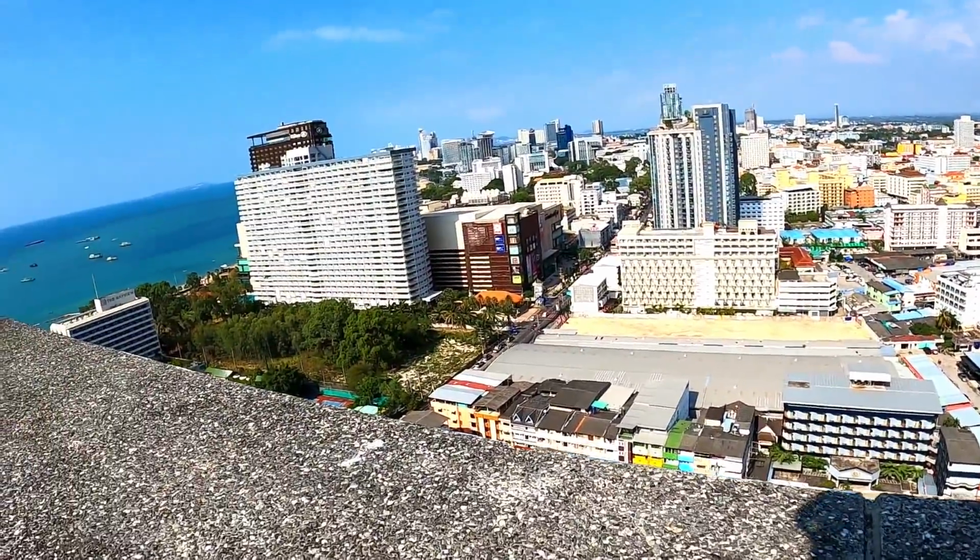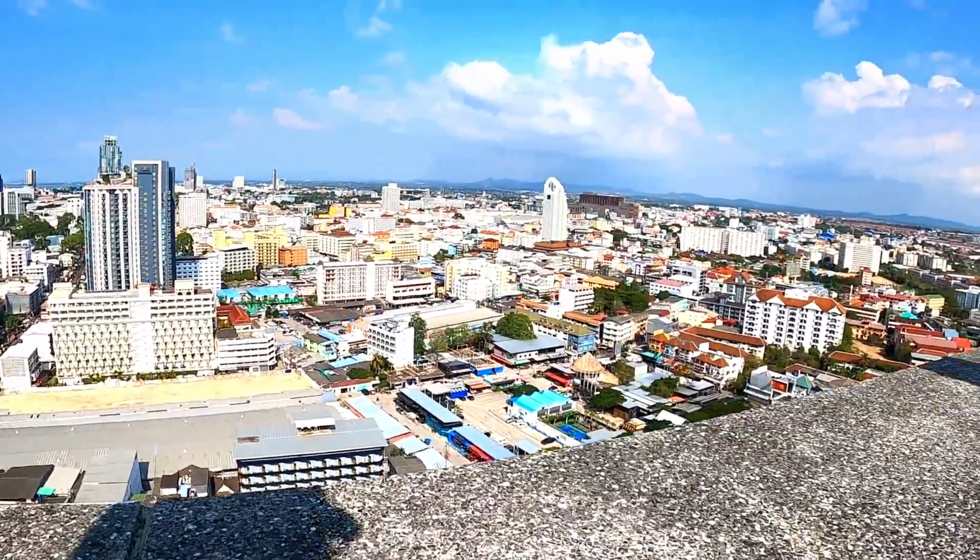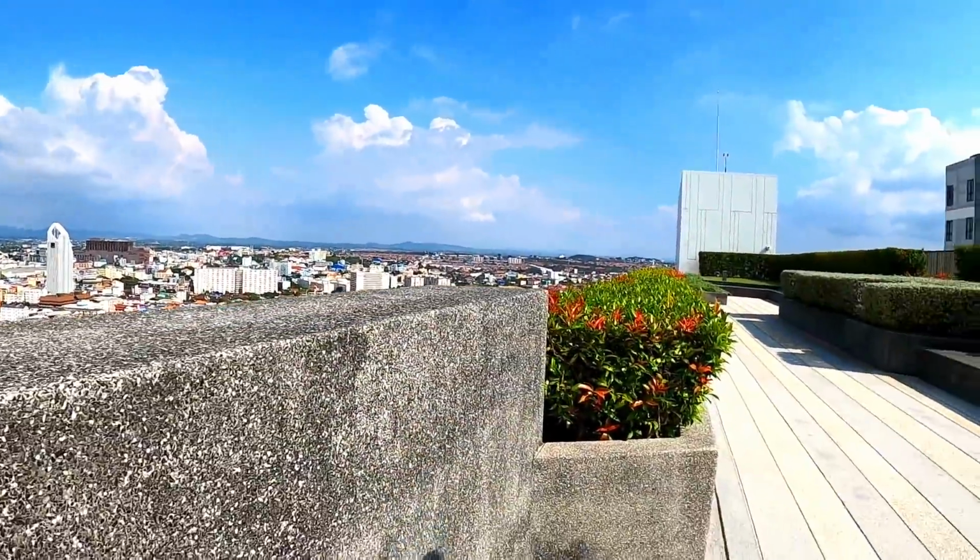Nice. So tell me what you think about the base then, guys. You like it? What do you think? Location, you can't get better.